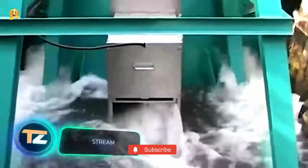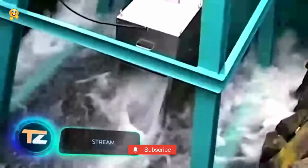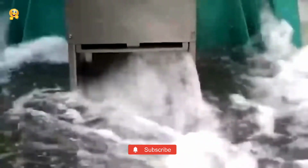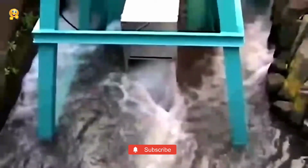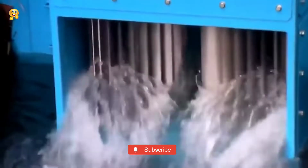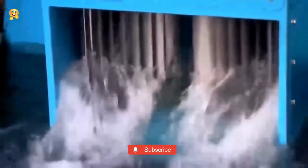Stream. The following mini hydroelectric power plant was developed in Japan. The peculiarity of Stream is that it can operate even in conditions of extremely low water pressure. It can be installed in agricultural irrigation canals, water treatment facilities, and small channels. Thanks to its compact size, Stream can operate even in cramped conditions.